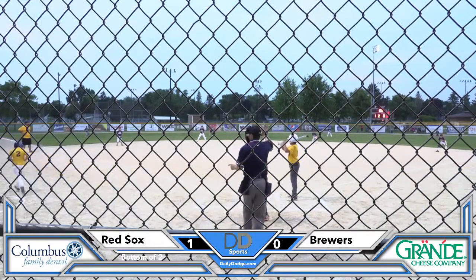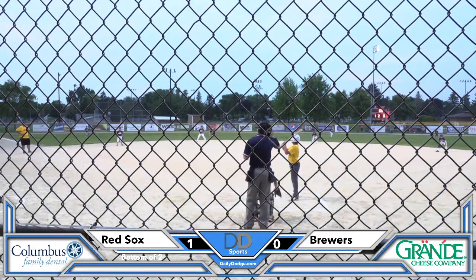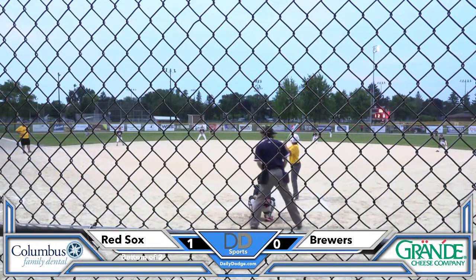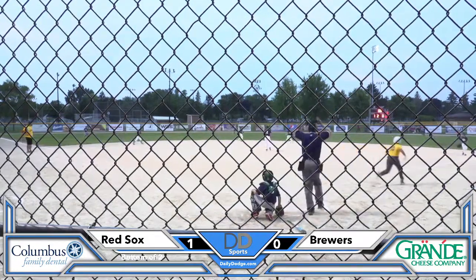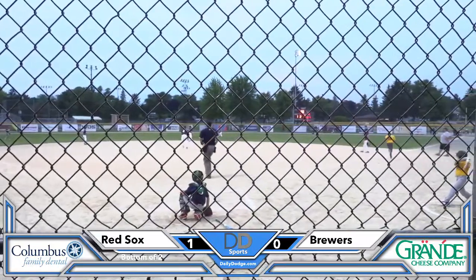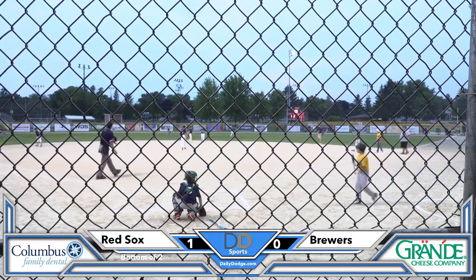Cybern Howard pitching for the Red Sox. Tyson Moreau at the plate now. He wears number 10. Comes the pitch, swings at it, pops out to center. Should be good for a single here. He reaches on a single.